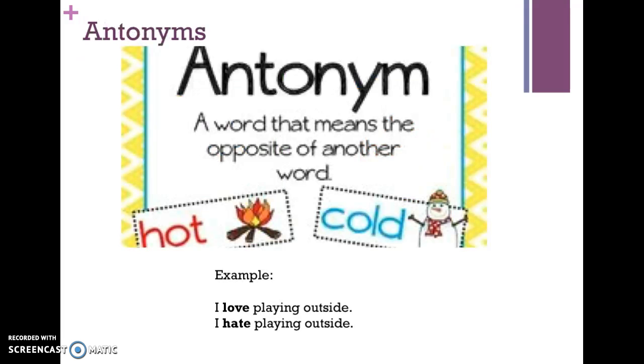All right, that brings us to antonyms. So I want us to switch our brains. Antonyms are a little bit different than synonyms. While synonyms are two words that have similar meanings, antonyms are words that have opposite meanings of one another. So in our little picture, hot and cold are clearly opposites of each other.